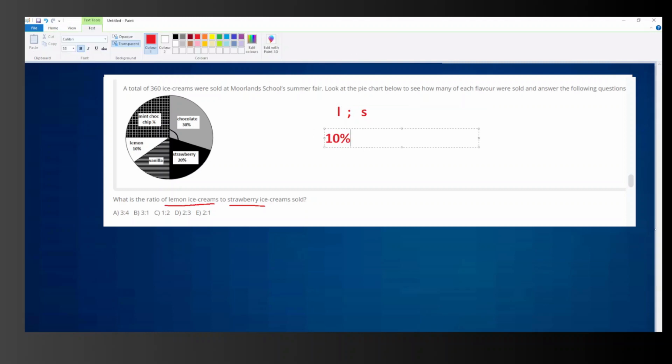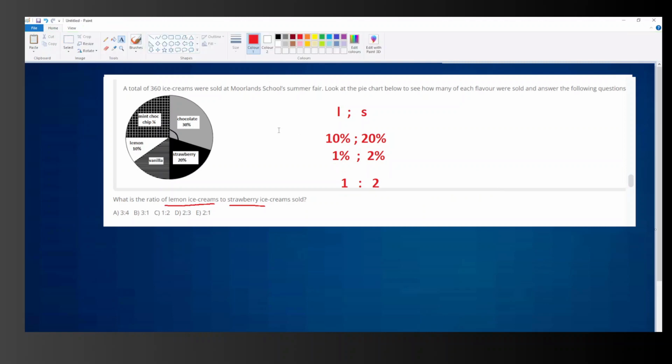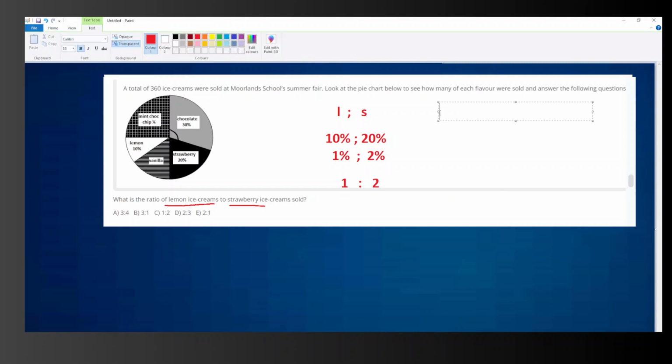They've only told us 10%. Strawberry, 20%, I believe. Lemon to strawberry, 10 to 20%. Well, they're both in the 10 times table, so make them both smaller. So we get 1% to 2%. Now in ratios, because we've got the same type of number, you just need to put 1 to 2. That is it. And if we do a harder one, well, here you go, guys.